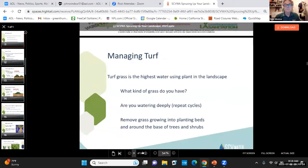Now, we're going to talk about turf again for a minute. Since turf uses more water than anything else in the landscaping, and turf needs to be watered more frequently than plants or trees, it's good to know what kind of grass you have. Some types of grass are more drought tolerant than others. Some types of grass wouldn't necessarily be preferred out here.